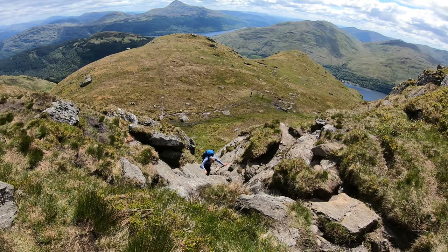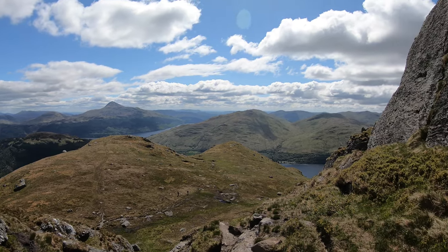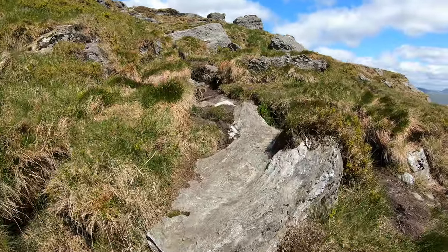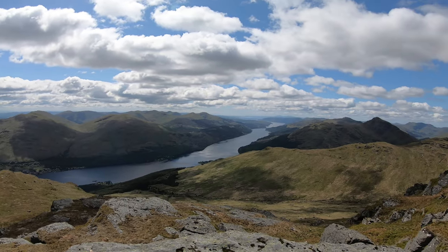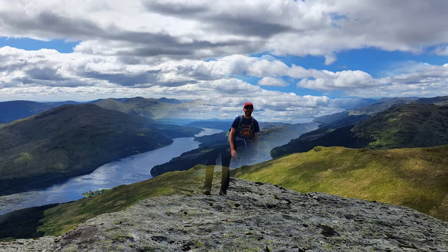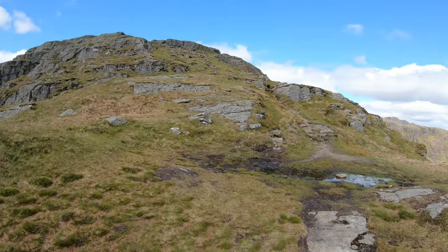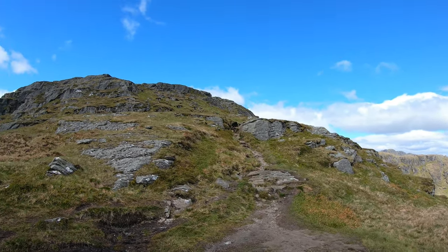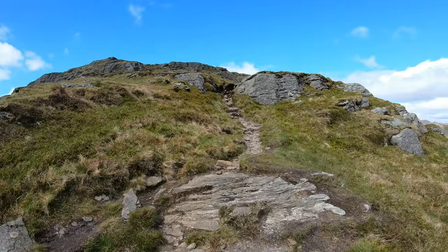Christine does some scrambling. There's a bit more scrambling near the top. Just had a photo stop. We've had lots of breaks, so we'll carry on now. Yeah, I'd have carried on regardless. I don't think we're too far from the top now. I know there's a bit of scrambling to do near the top.